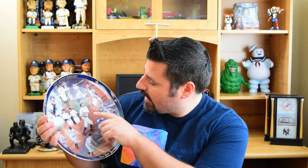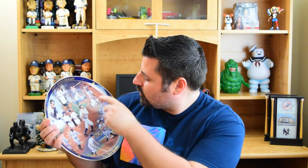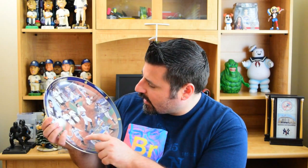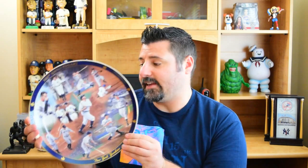Then we have some Danbury Mint plates. First we'll start here with the 100th anniversary New York Yankees plate. We have Babe Ruth, Lou Gehrig, there's Ruth, there's DiMaggio, got Rizzuto, DiMaggio, it looks like Mantle, DiMaggio, there's Ruth and Gehrig, there is Mantle and DiMaggio. So it's got some of the all-time great Yankees, along with Rizzuto there.